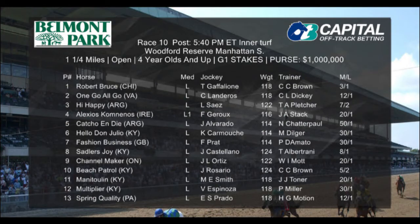7 for 7 lifetime. Really nothing wrong to say about this horse. Ran a quick race last time out, coming home in 10 and 4. So I like this horse a lot. Just trying to offer a little bit more value with High Happy, as Robert the Bruce looks to take a lot of money in here at the 3-1 morning line price.